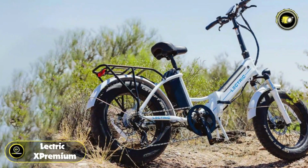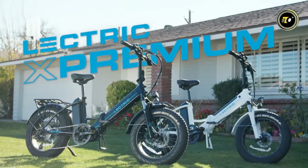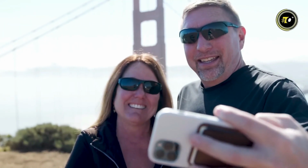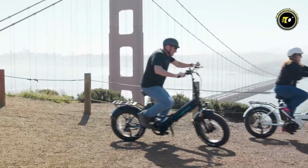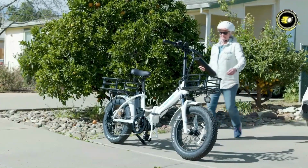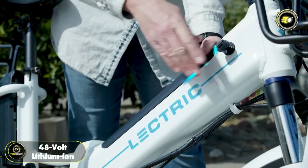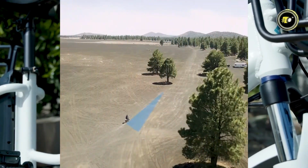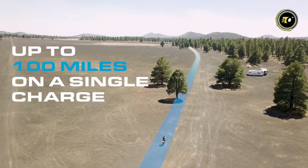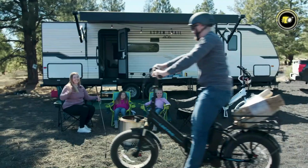Number 5. Lectric XPremium. The Lectric XPremium sets a new standard in the long-range folding electric bike market, offering an exceptional blend of power, versatility, and durability. This revolutionary e-bike is powered by two 48-volt lithium-ion batteries, ensuring an impressive range of over 100 miles on a single charge, making it ideal for extended trips or daily commutes.